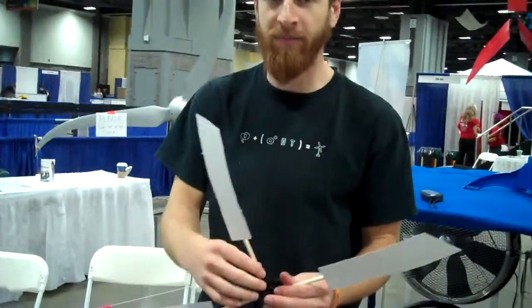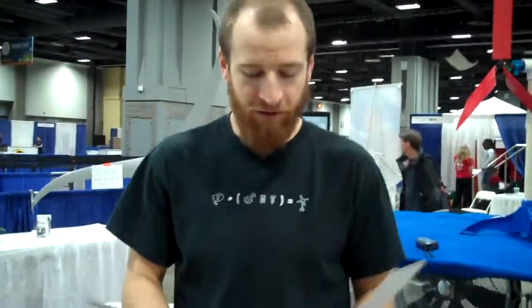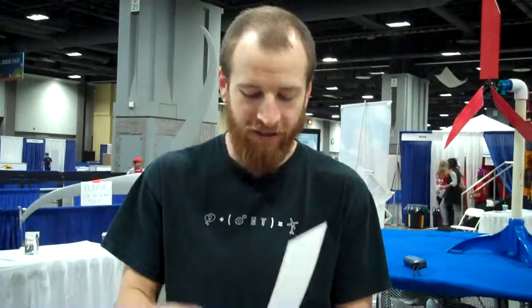The size and shape of the blades. We see a lot of blades that are just way too big and they're really slow. They spin slow. This generator, in order to produce any power, needs to spin at high RPM. So the whole goal is just spin these as fast as possible, and that requires shorter blades, close to the hub, and a low pitch angle.